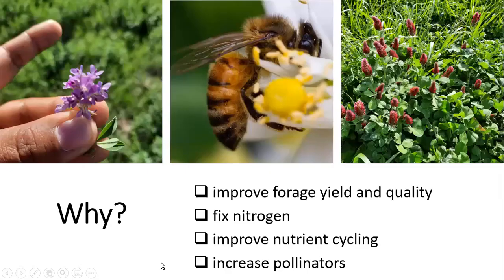So let's get started. One of the main questions that we sometimes need to ask ourselves is why? Why should I consider including legumes into my forage system? A couple of major reasons are to improve forage yield and quality on those systems, because legumes are able to fix nitrogen.